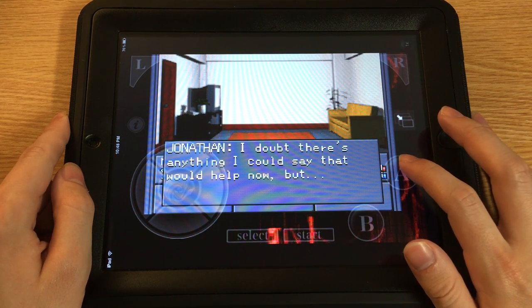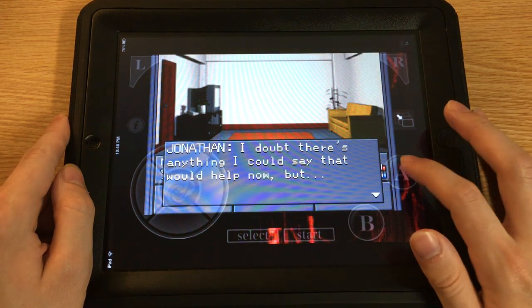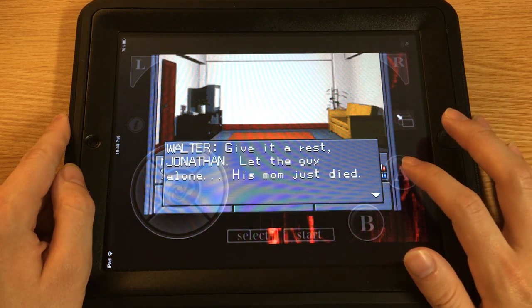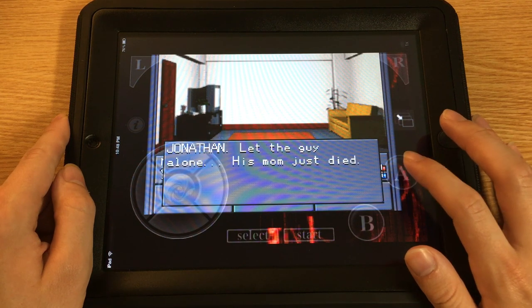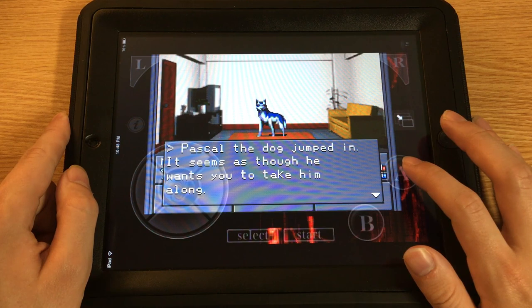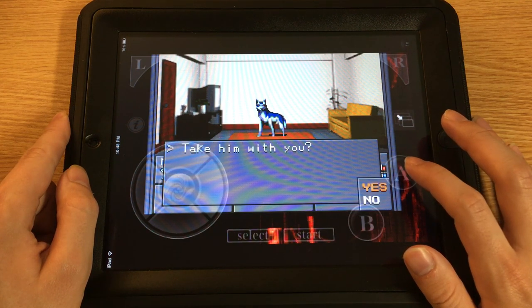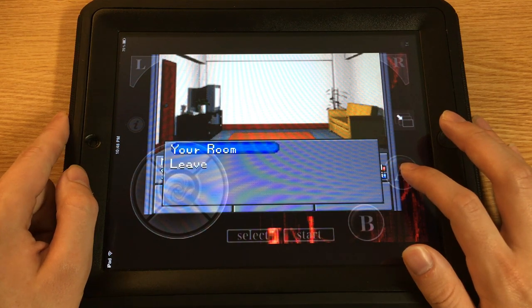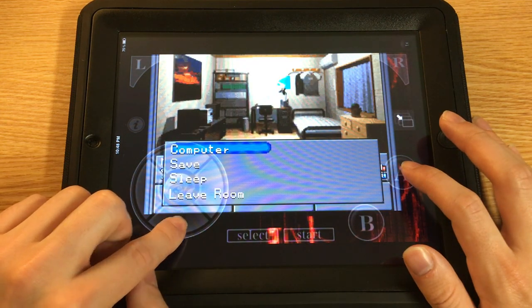I doubt there's anything I could say that would help now, but I'll try not to feel bad. Or in this version, it's don't be too hard on yourself. Give it a rest, Jonathan. Let the guy alone. His mom just died. If there's Pascal, seems that we want to take him along. Bloody apron.